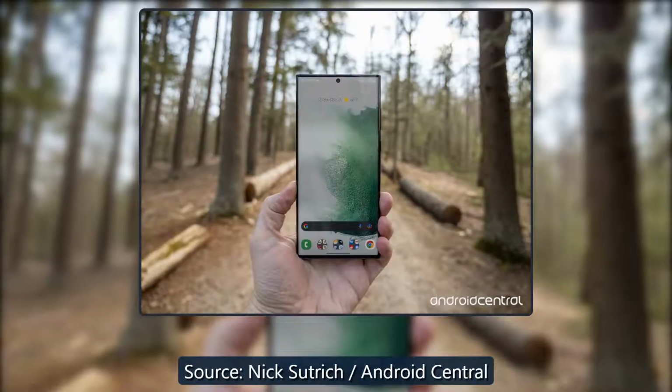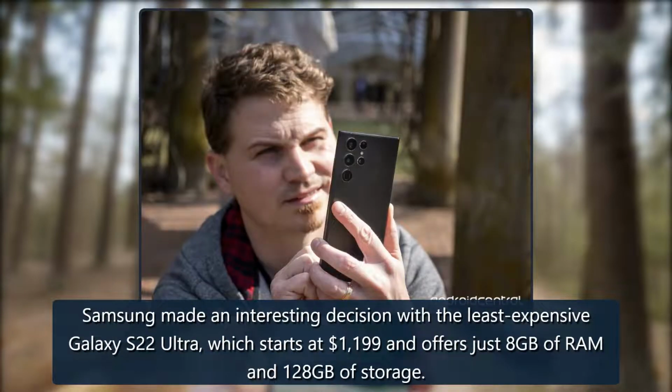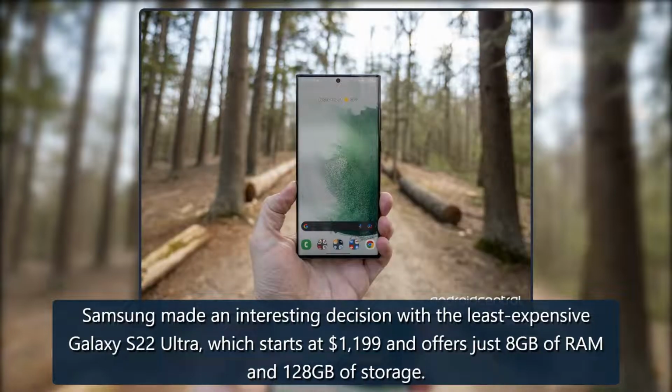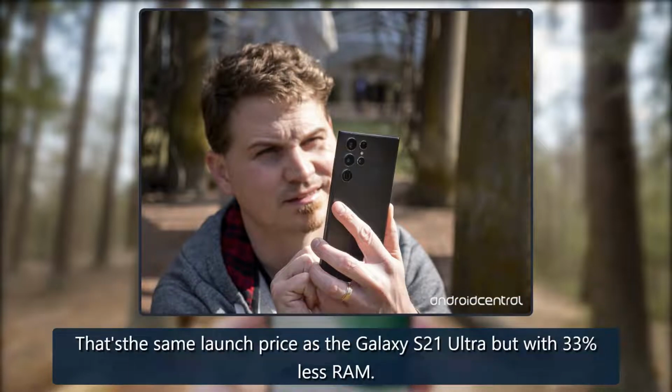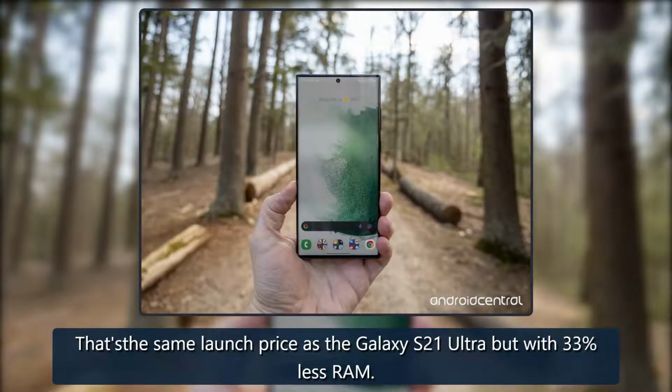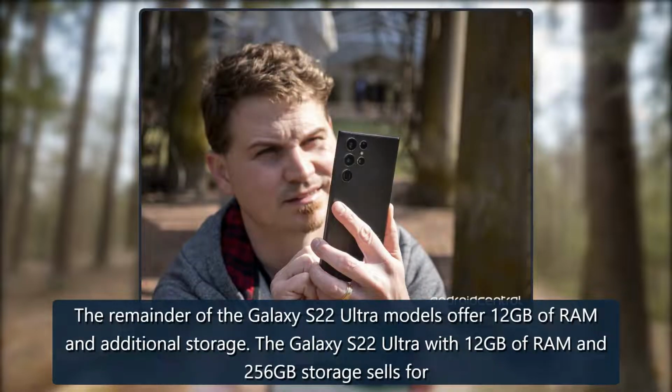Samsung Galaxy S22 Ultra, price and availability. Samsung made an interesting decision with the least expensive Galaxy S22 Ultra, which starts at $1,199 and offers just 8GB of RAM and 128GB of storage. That's the same launch price as the Galaxy S21 Ultra but with 33% less RAM. The remainder of the Galaxy S22 Ultra models offer 12GB of RAM and additional storage.